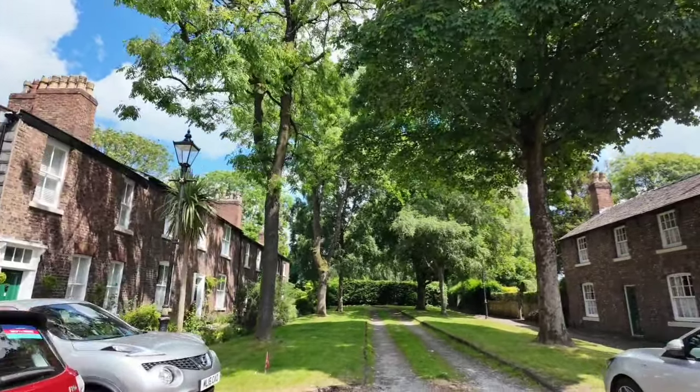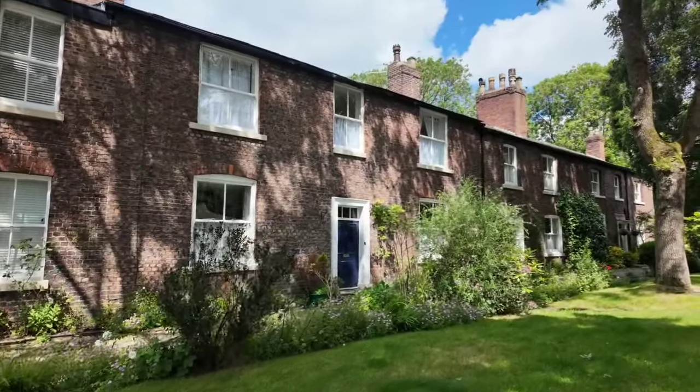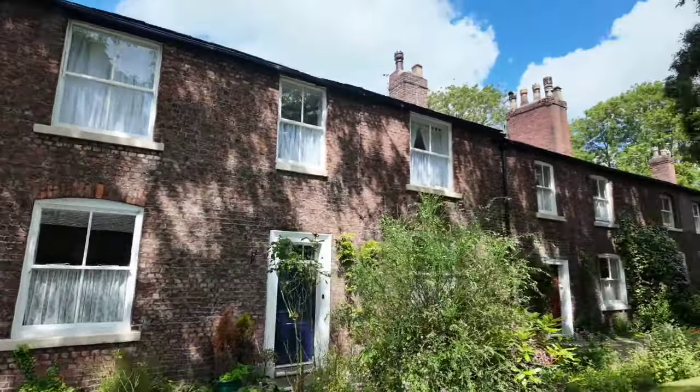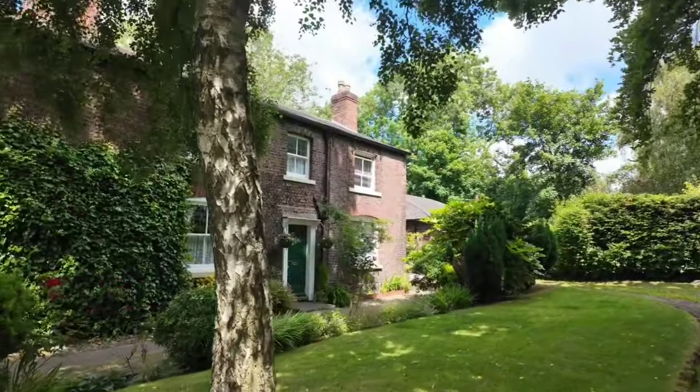These are some really lovely cottages. They didn't say it's private, they didn't say you can't come in here. But just look how old that brickwork is on the houses. It's really old. And again, it's really, really nice and smart and clean and tidy. Everything is spick and span. Right the way up to the old village.